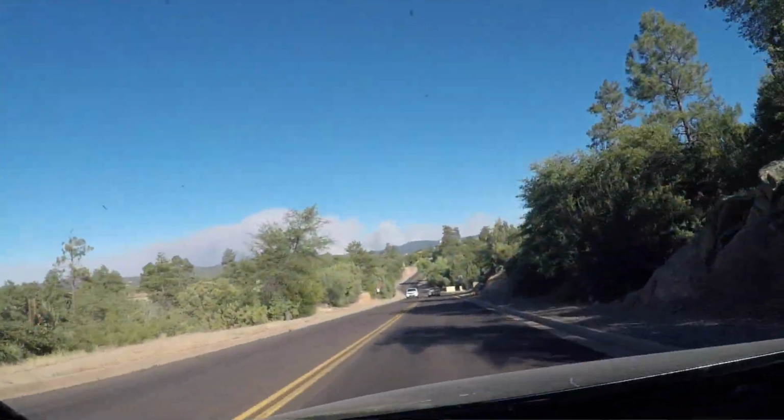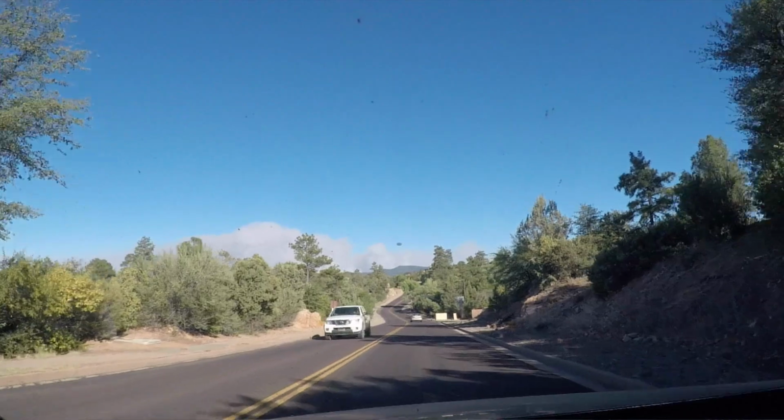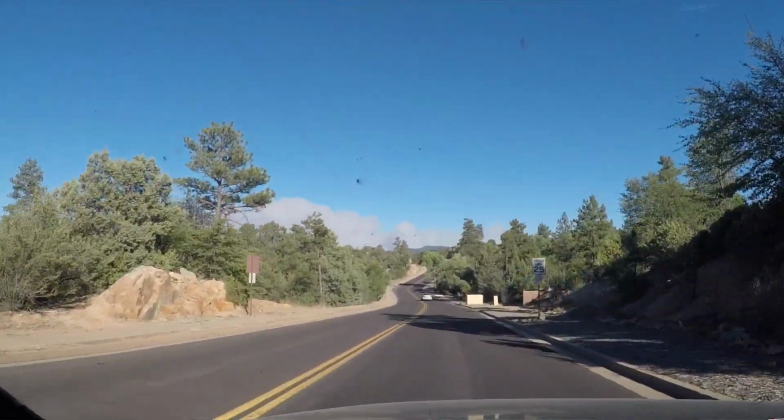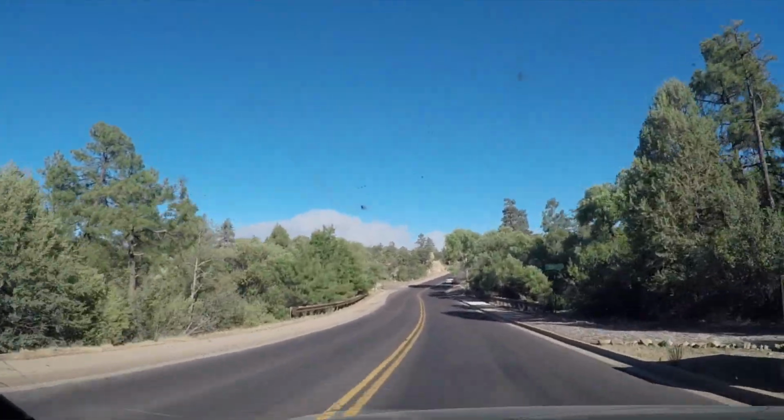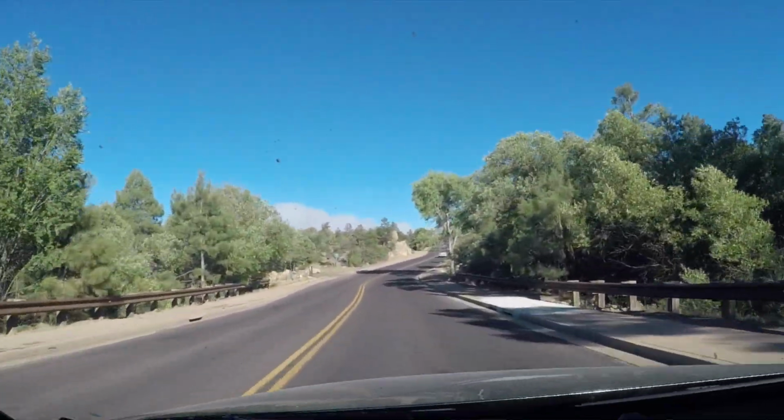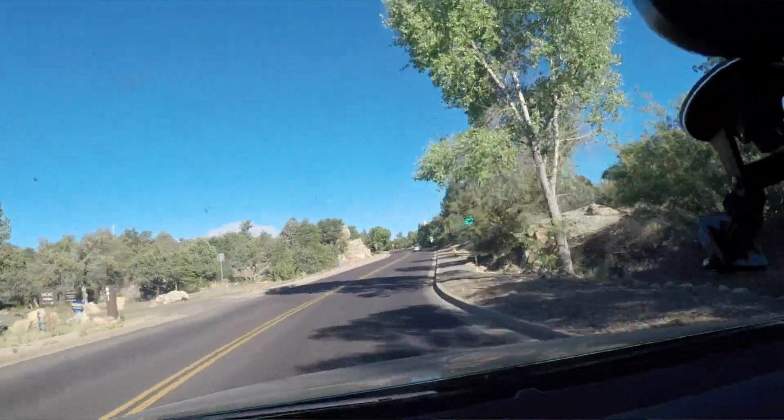It's about a 5-mile uphill. It's a solid uphill to get up there, so it's not really on a known trail. It's kind of off trail. There's an old mine up there, I think. So we'll get up there and see what's going on, and we'll keep you posted.